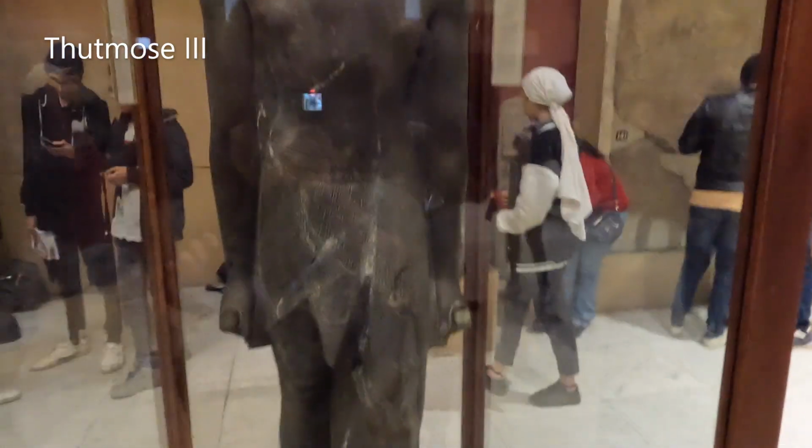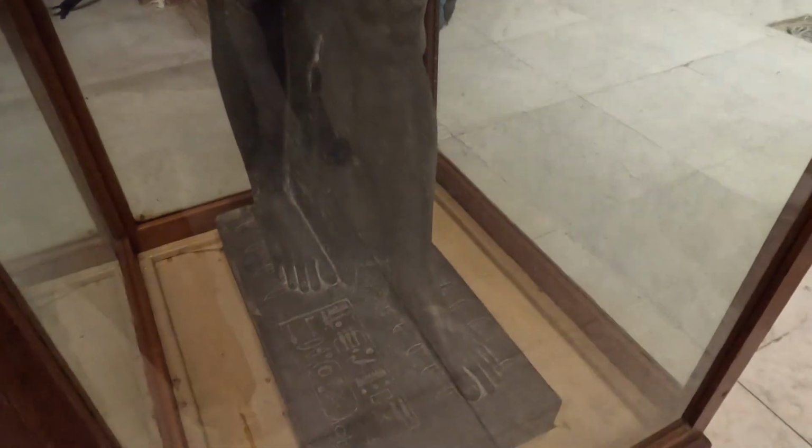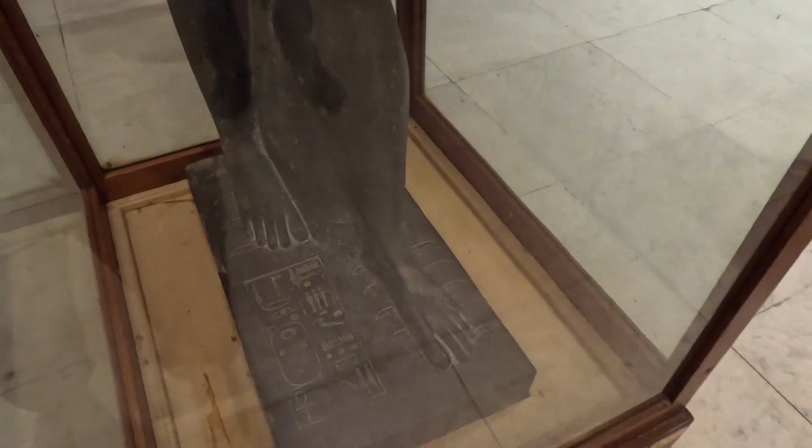So, this is the stepson of Hatshepsut. As you can see, he is quite fit. He was a warrior king. If you look at his feet, the 9 slashes, 5 in the front, 4 in the back, symbolize the 9 kingdoms that he conquered. He steps on them.